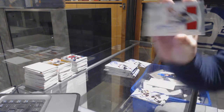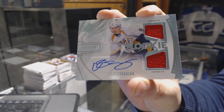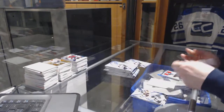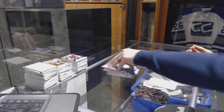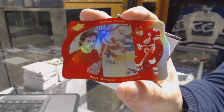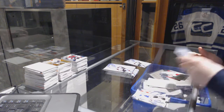Rookie jersey autograph, numbered to 499 for the Nashville Predators, Filip Forsberg. Gotheim. Filip Forsberg, rookie jersey auto to 499 for the Preds. I'm dropping base cards. Rookie for the Ducks, Sami Vatanen. Retro die cut for the Detroit Red Wings, Steve Yzerman. Rookie for the Red Wings, Danny DeKeyser.